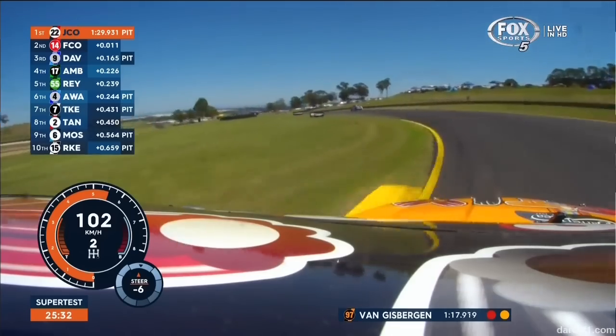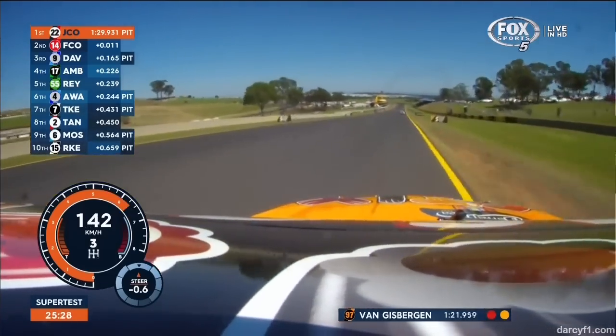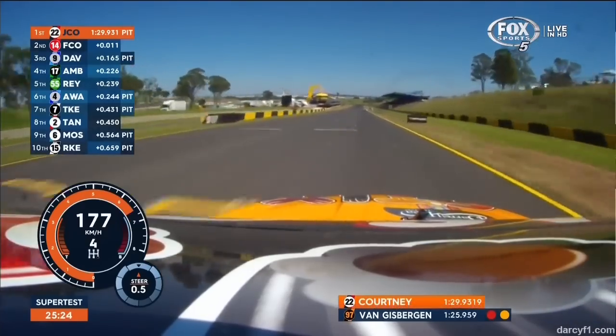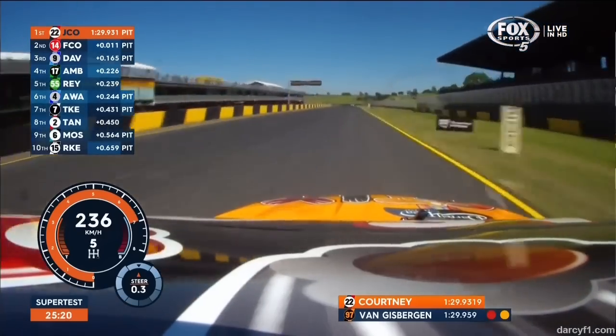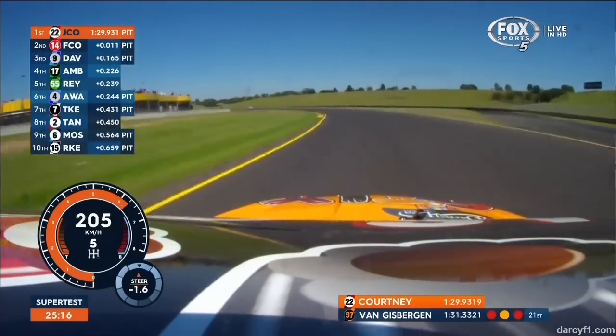So being able to decipher all that stuff and pull it all apart, the very best drivers in all categories, in IndyCar, in NASCAR, in Formula One, in V8 Supercar, whatever it may be, are able to do the driving as almost a secondary component to their skills.